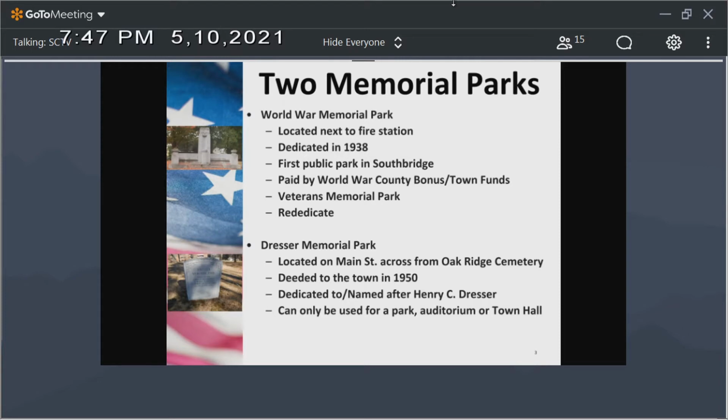Nobody would know that because there is no sign up there. It's just a World War I monument. And the flagpole itself is starting to rot and decay, and so is the monument in a sense.